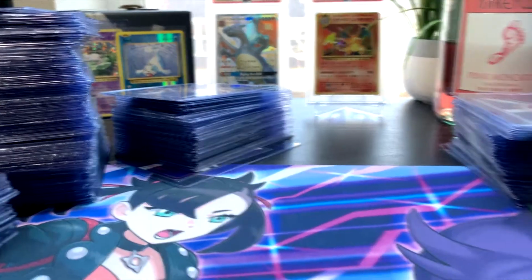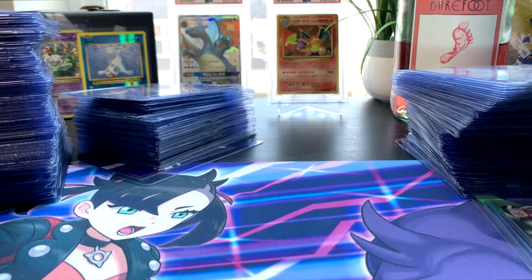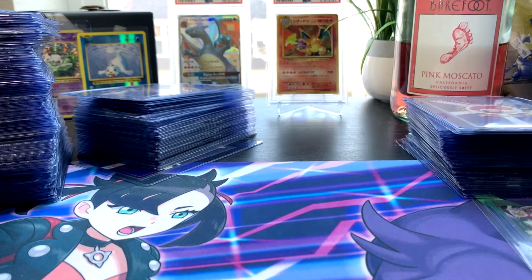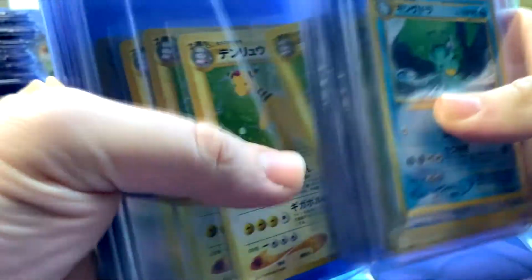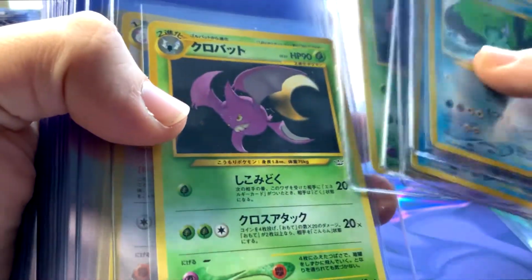Basically, long story short, me and 3 people purchased a collection for $1,700. We each spent $425 to get about 340 or so Japanese WotC era holos from every set between base set and Neo Destiny, or Neo 4 in Japanese. So here we have Neo 3 or Neo Revelation.